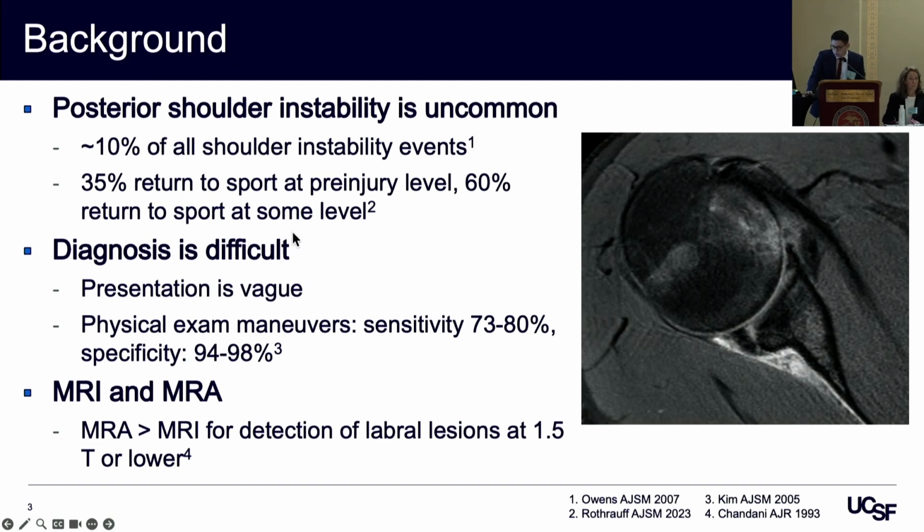Posterior shoulder instability is uncommon and accounts for approximately 10% of all shoulder instability events. However, these injuries can be devastating, as only 35% of young athletes return to sport at the pre-injury level and 60% return to sport at some level at long-term follow-up. The diagnosis is often difficult, given that the presentation is vague and physical exam maneuvers like the Kim and jerk test have limited sensitivity.